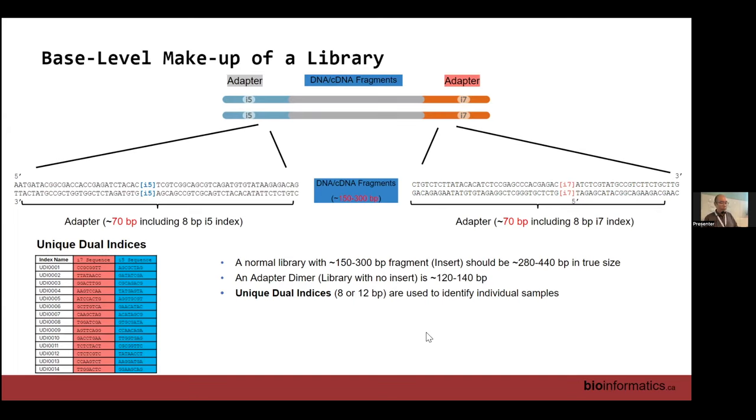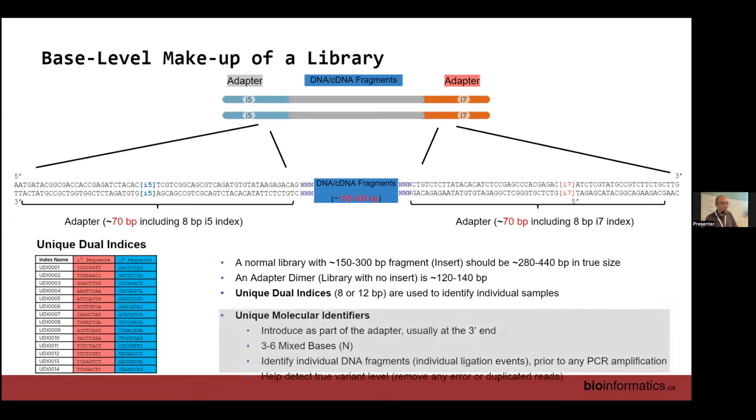So that's what you normally see. We'll take a look at an example of a DNA library afterward. One thing we talked about earlier is that if you have a smaller amount of samples, you could get a lot of libraries, but they may all be PCR duplicates. One way I will introduce here, and we'll talk about more later in Larry's and Ian's talk, is that you can also add what we call a unique molecular identifier. These are usually 3 to 6 mixed bases that are added to the ends of your adapters, and they get ligated to your DNA fragments.